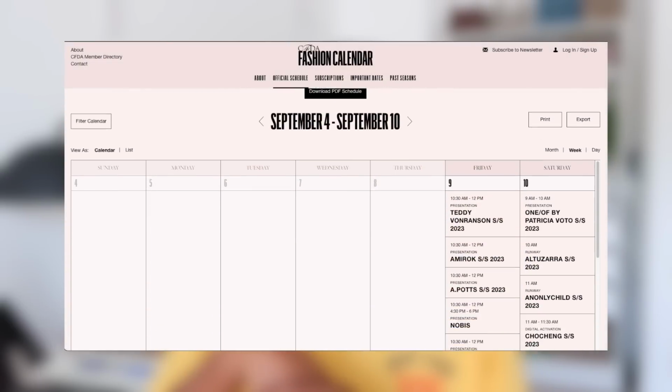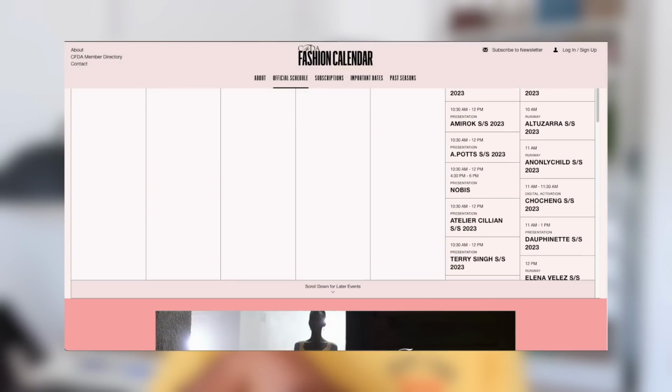So to start, what you need to do is head over to the schedule to see who is showing. Now, how you figure this out is that you go to nyfw.com, which stands for NewYorkFashionWeek.com, or you can go to CFDA.com. Both websites have schedules for who's going to be showing, and sometimes both also have PR information.